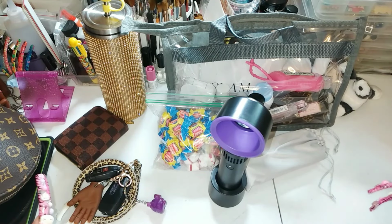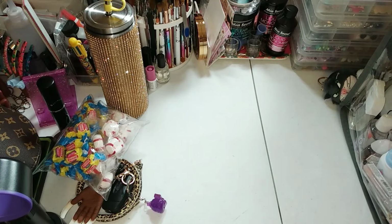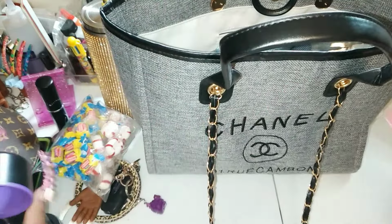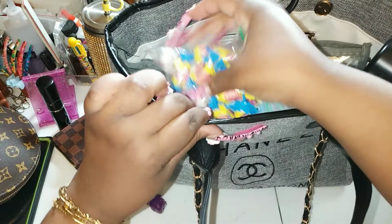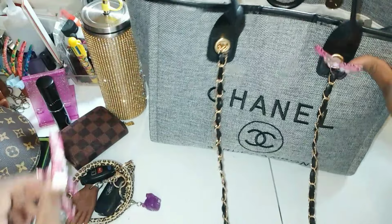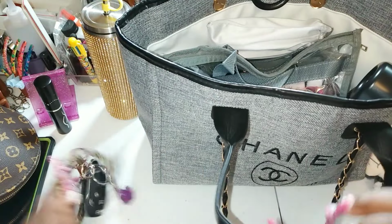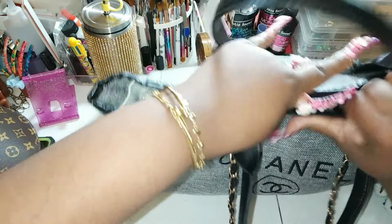So let's get into it. Let's see what we about to do. So we're gonna move all this over here. Here goes the purse. So we're just gonna put this in here. Very much easy to, you know, move around and maneuver. Put my fan in here. That's my fan. Put my gum right here. Wallet. Put it in there. Sunglasses. Taser. Keys. Close it on up. And there we go.